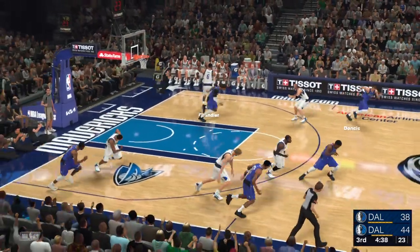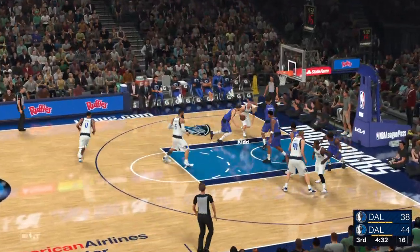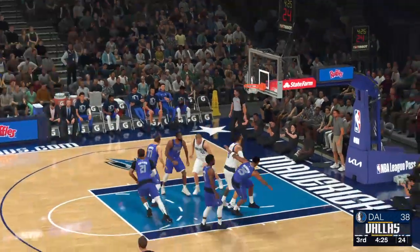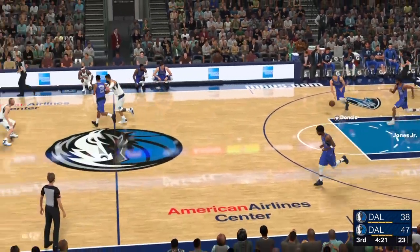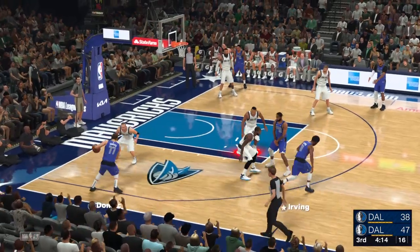Pass to Gafford. Chandler with the steal. Kidd against Doncic. Chandler down low. The wide open look here for Marion. And the three ball is good. He has seven. And they continue to control the glass. Guys, I think they've simply been the more physical team, and that's why they're ahead.